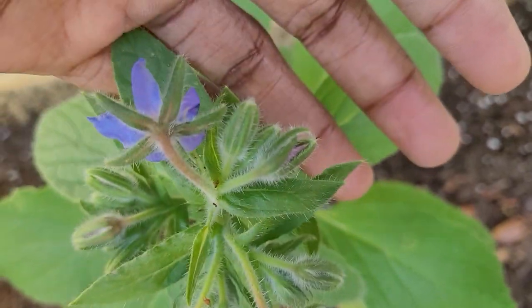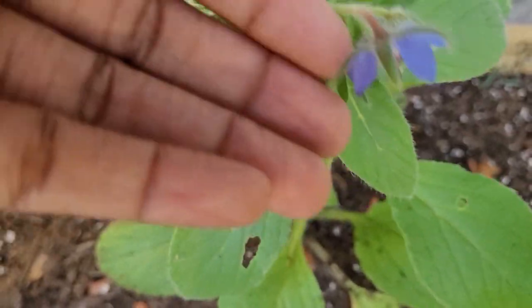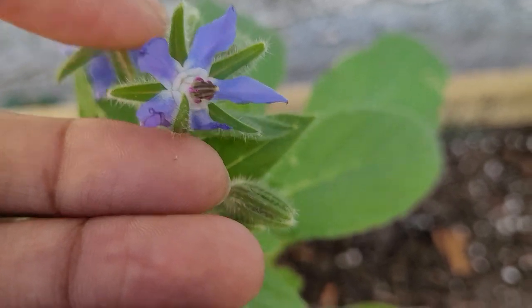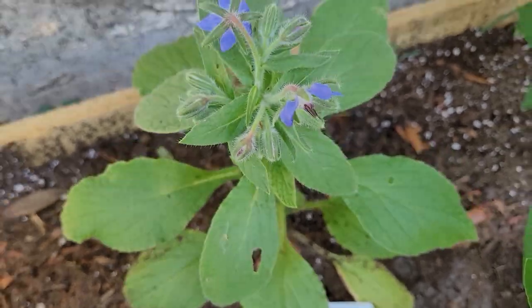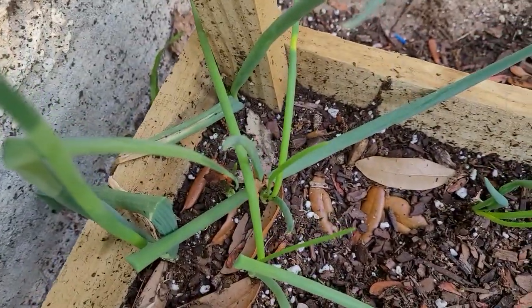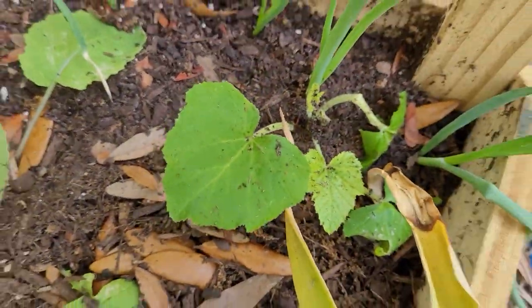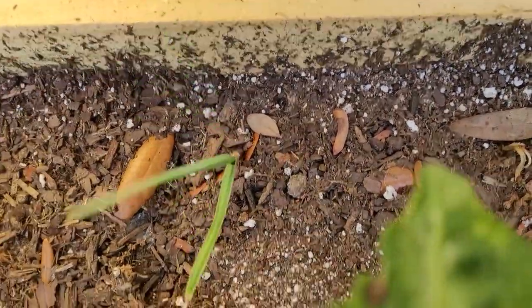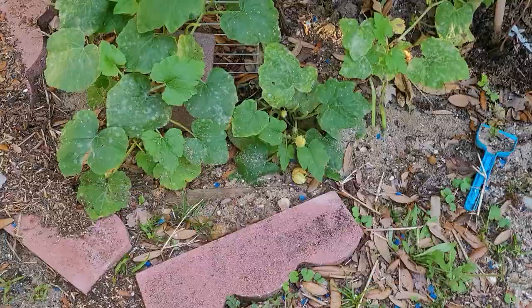And this is my first time ever having borage. And look how pretty. Let's see if I can get this flower up here. Look how pretty it is. And the whole plant is edible. All of it. The flowers, the leaves, all of it. And then I have some, nope, that's not garlic. Those are onions, another squash, and then some garlic right here. I love garlic. All right, let's go over to the other bed.